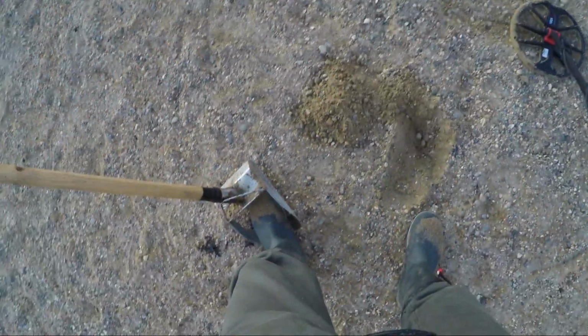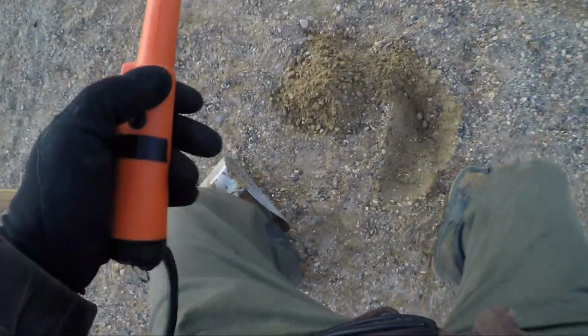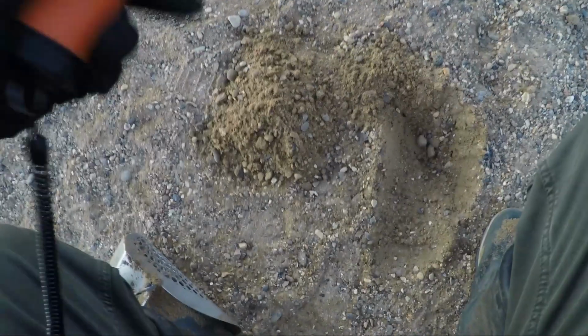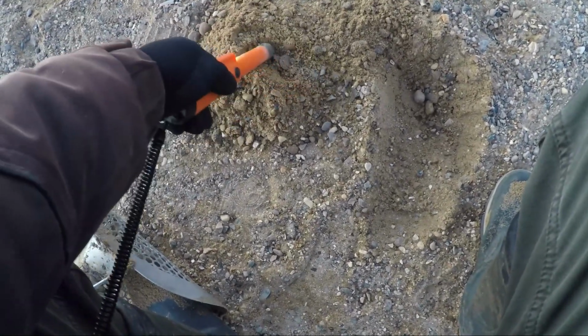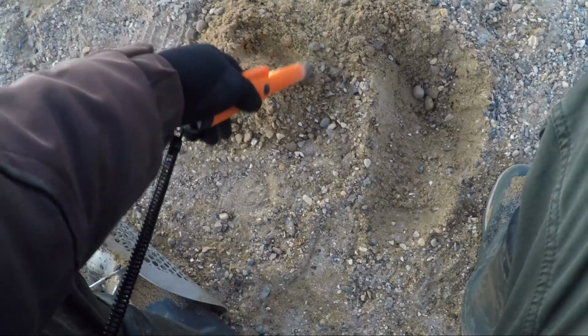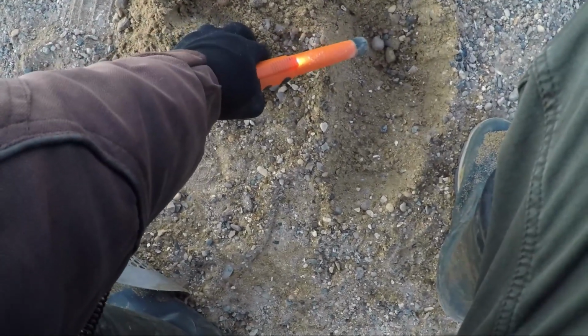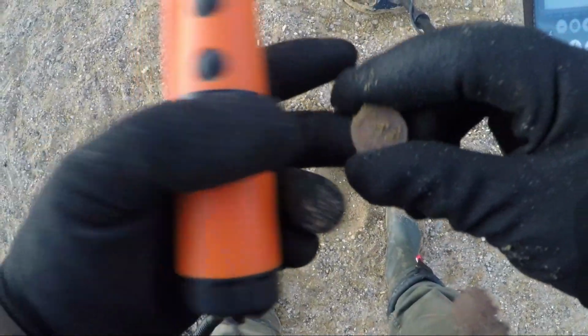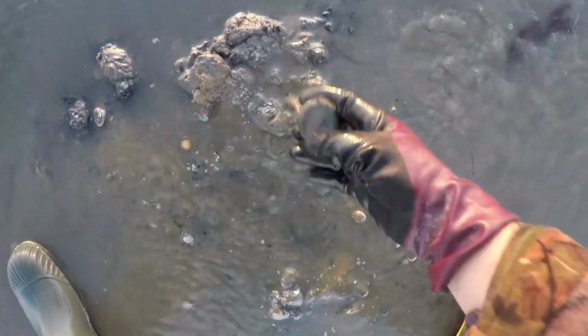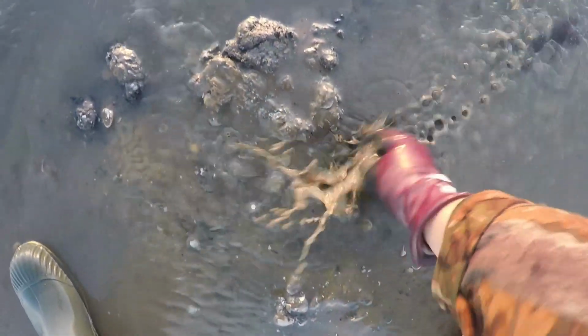Right, I've got another 15, 16 coming in there. Let's see what it is. Oh, it's been down there a while. 20p. I'll take them. Right, this now is a 22 signal. I think I know what that is.